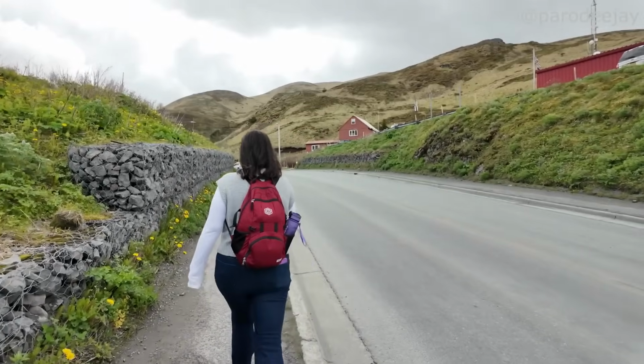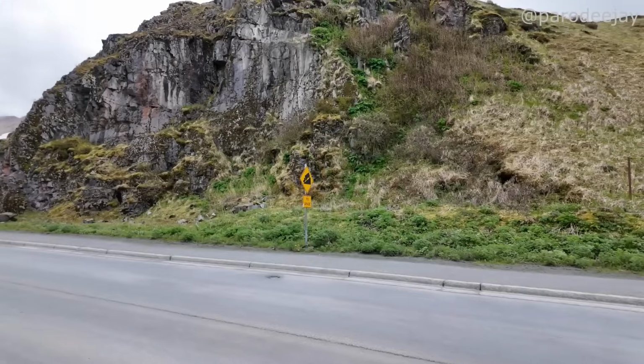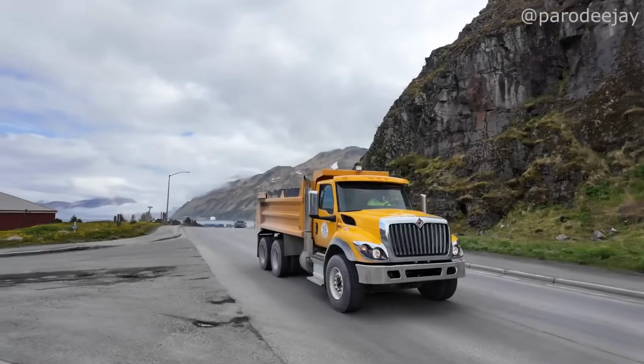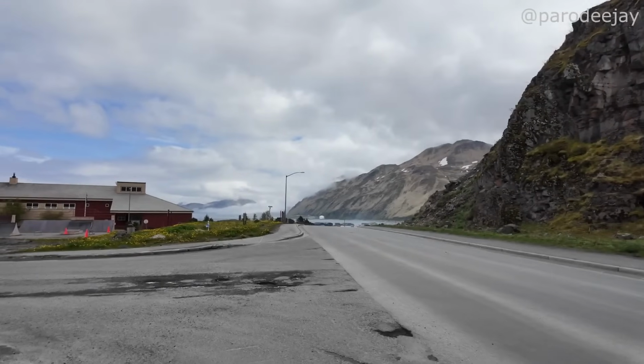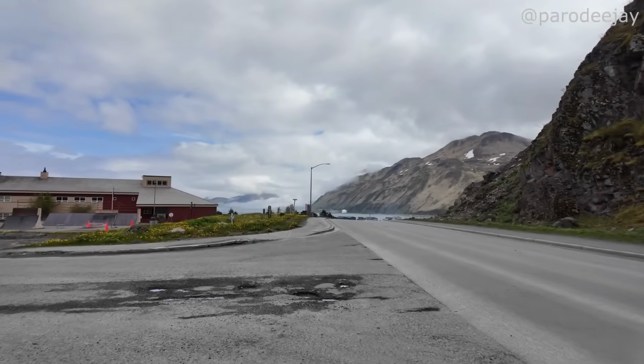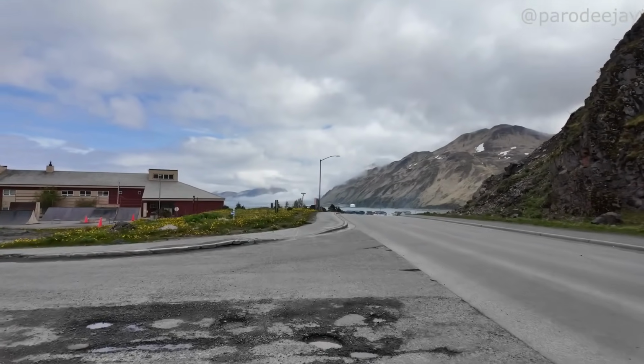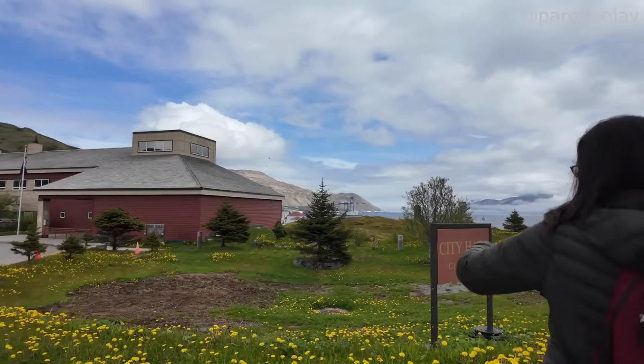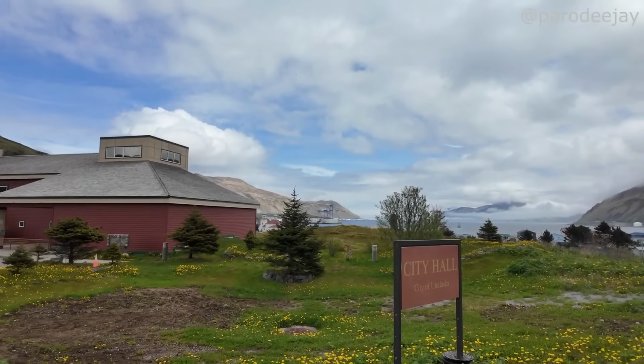Y'all, we found the incline portion now. Ooh, baby. It's not that bad yet, but it is definitely a hill. Well, now we have a 9% grade back down, but this should be the final stretch. And then you do it all in reverse. Well, we've made it to City Hall. There's some eagles and stuff. Oh, you see the, oh yeah. The cathedral right there by City Hall.